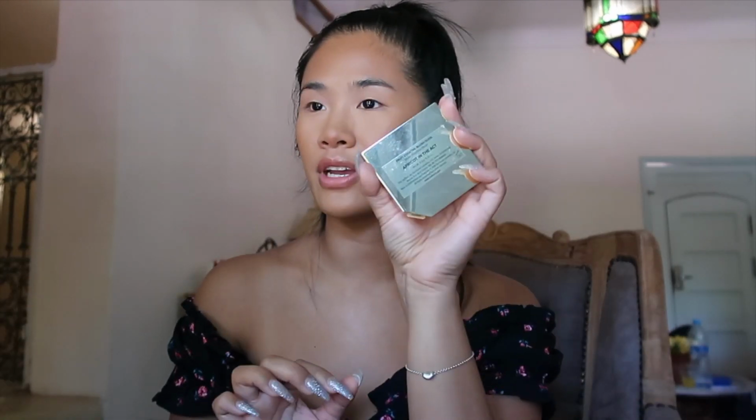And then using my favorite blusher, this is from Too Faced. This is the Apricot in the Act. I love this blusher shade so much. If you're a similar skin tone to me, this looks so good.